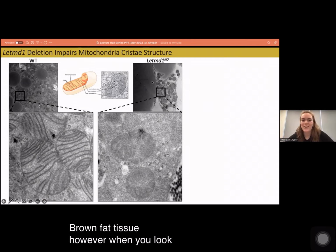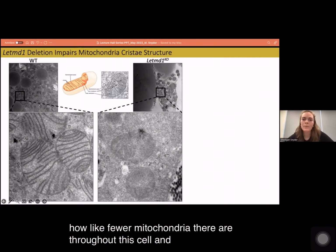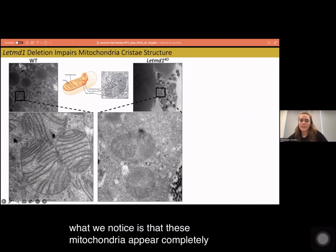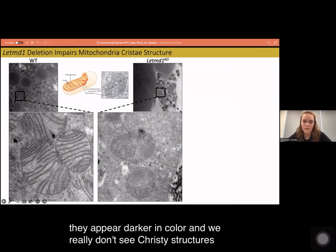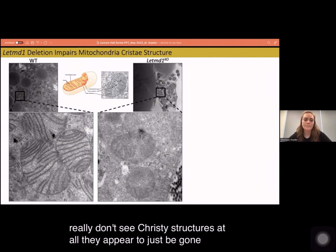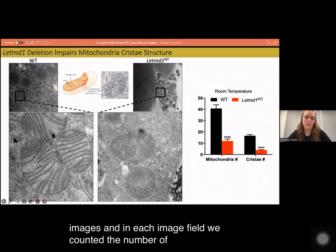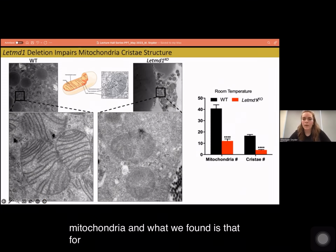However, when you look over here in the right panel at the knockout mice, immediately you can see how many fewer mitochondria there are throughout this cell. And then when we zoom in on a little section, what we notice is that these mitochondria appear completely empty. They appear darker in color, and we really don't see cristae structures at all. They appear to just be gone. And so we actually were able to quantify this. Basically, we took several images, and in each image field, we counted the number of mitochondria, but also the number of cristae per mitochondria. And what we found is that for the knockout mice, both of those values were significantly decreased.